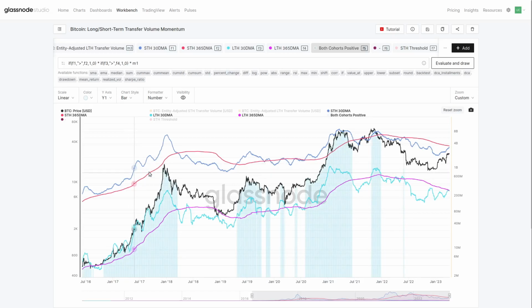Short-term holders, essentially liquid coins moving around, following price. And that's actually why this is higher. They're on the same axis. Short-term holders have lots more volume. This is on log scale, by the way. You can see short-term holders is in the billions of dollars. Long-term holders is in the hundreds of millions. So we're talking about an order of magnitude difference.